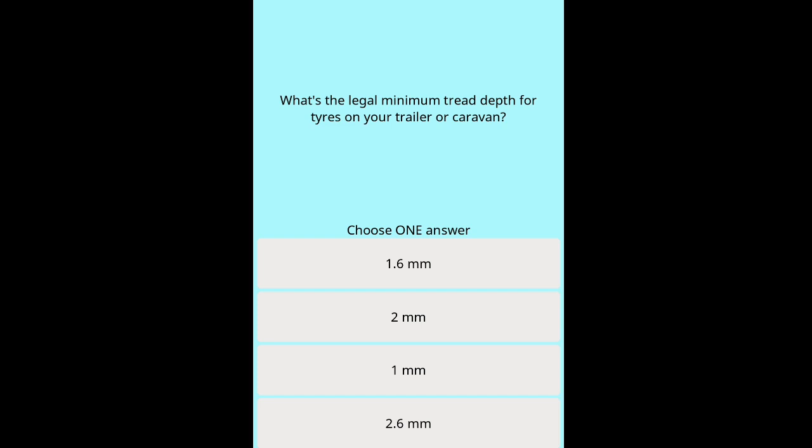What's the legal minimum tread depth for tires on your trailer or caravan? 1.6 mm, 2 mm, 1 mm, 2.6 mm.